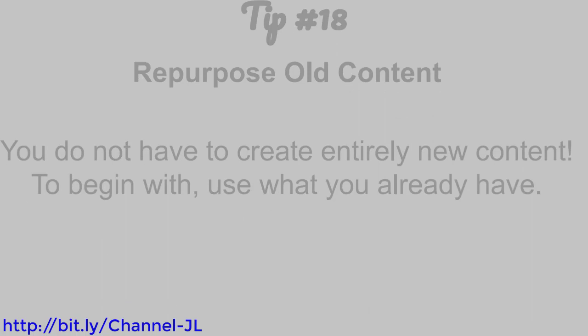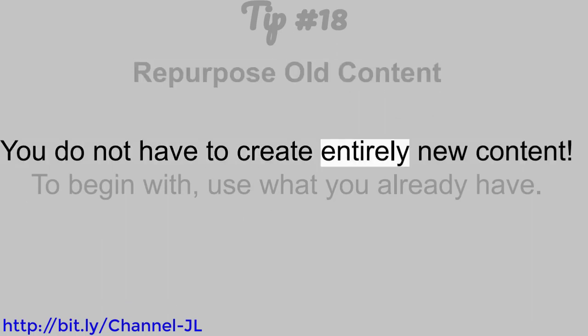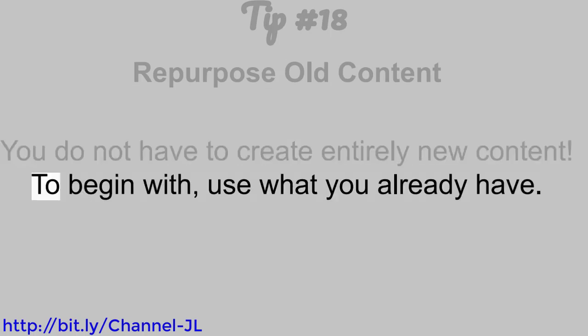Tip number 18. Repurpose old content. You do not have to create entirely new content. To begin with, use what you already have.